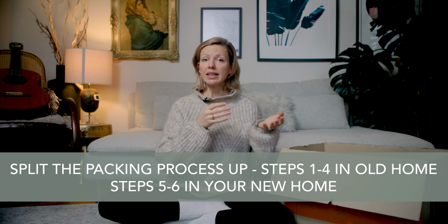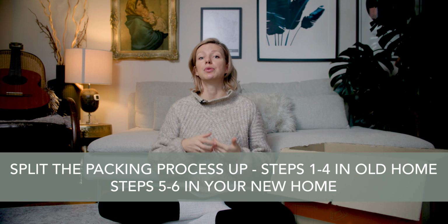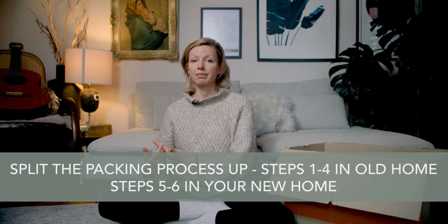But here's one crucial tip to make this process a whole lot easier, and that is to split the process between your old home and your new home. You want to do steps 1 to 4 before you even start packing to move. And then steps number 5 and 6 you're going to do in your new home.